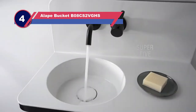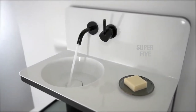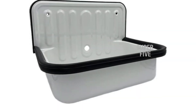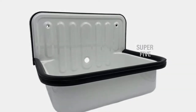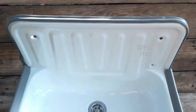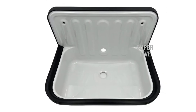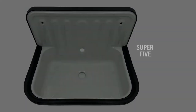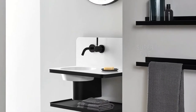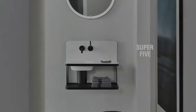Number 4. Elape Bucket B08CS2VGHS Utility Sink. Has a drain valve and an overflow set with a plug and chain. The AP wall mount utility sink comes in a nice navy blue trim color. It is a small utility sink with a basin measuring 6.5 inches by 17 inches by 11 and 5/8 inches. The sink is made of glazed steel material, making it very strong and long-lasting. It's also a multi-purpose sink if you are looking for basement laundry sinks or a utility tub for the mudroom. It also works for the garden, loft, and so many other areas.